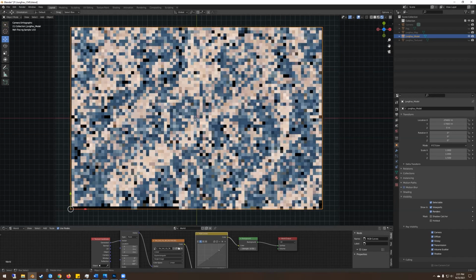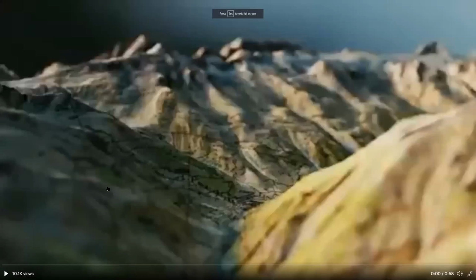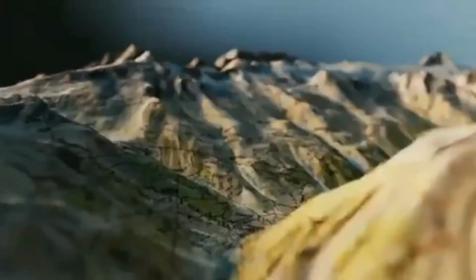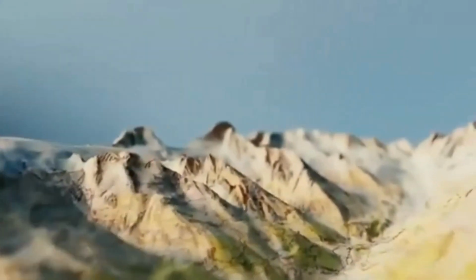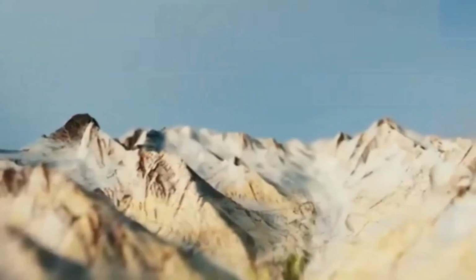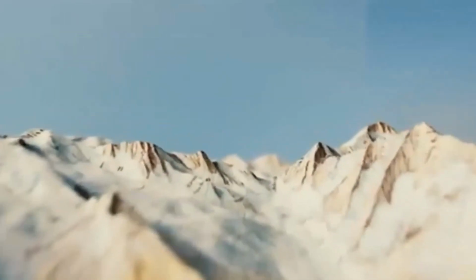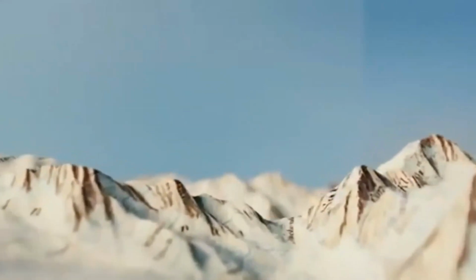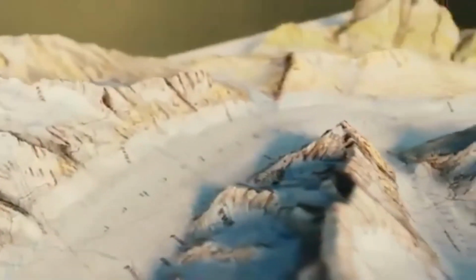Okay, and let me actually bring this over real quick. So this will be the finished map, which we'll see here in just a moment. But this is a fly through that I rendered of it. Wow, that's amazing. This is unfortunately very low quality. I did render it much better quality, but Twitter does not like to compress it, I should say.